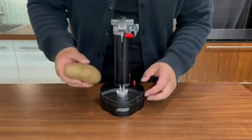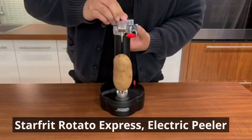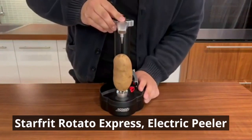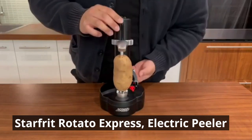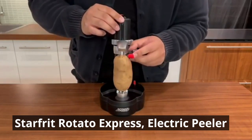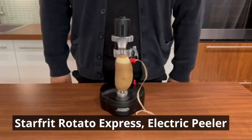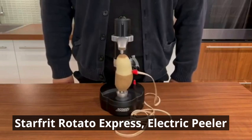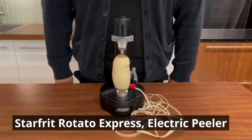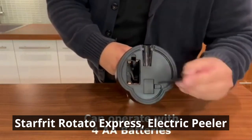Up next, we have the Starfruit Rotato Express Electric Peeler. Peeling fruits and vegetables can be a tedious task, but not anymore. This electric peeler is a time-saving marvel. Simply place your produce on the peeler and watch it work its magic. In a matter of seconds, your fruits and vegetables will be perfectly peeled, making meal prep a breeze. It's a must-have gadget for anyone who loves cooking but wants to skip the hassle of peeling.